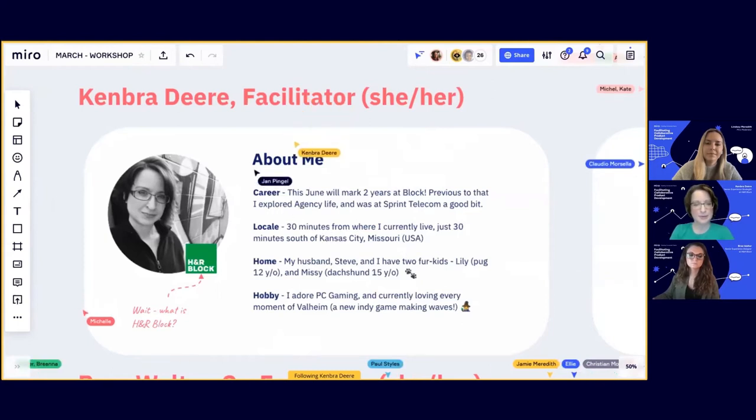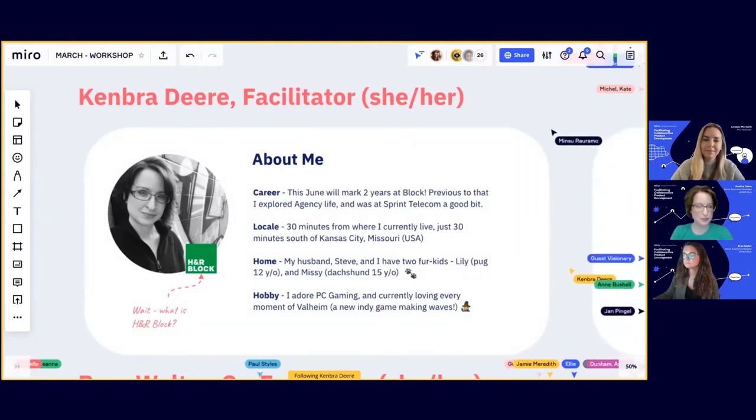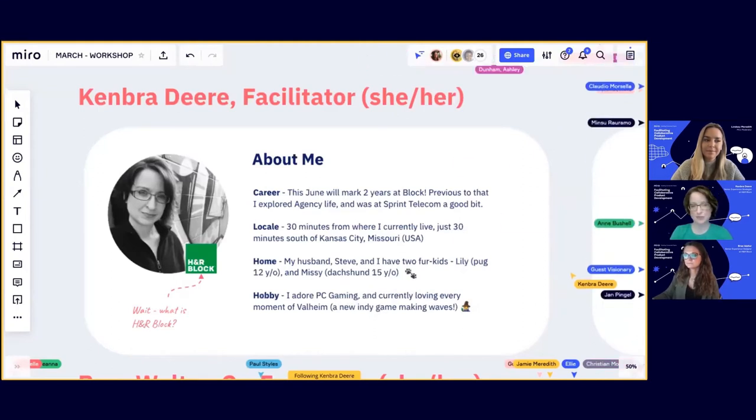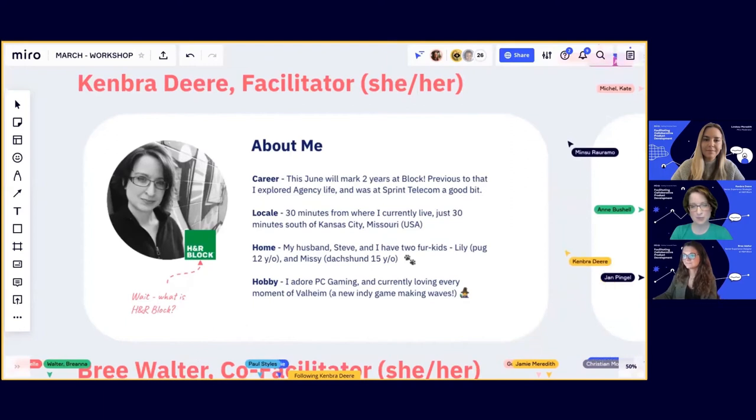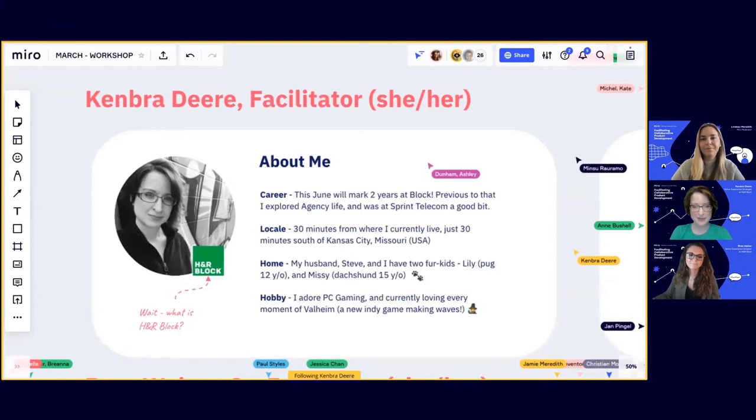I'm just 30 minutes south of the city. I grew up 30 minutes from here. It's just my husband and I and our two fur babies, Lily, a Pug, and Missy, a Dachshund. We're gonna try to keep them quiet. The whole working from home dynamic has been very interesting this year. Kind of a hobby of mine is PC gaming. I don't know if there are any shout outs out there in chat of anyone who's playing Valheim or enjoying any PC gaming.